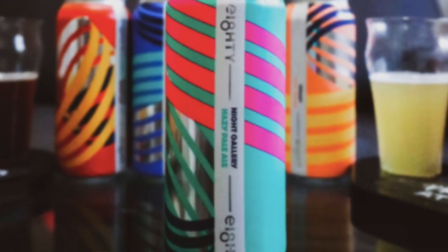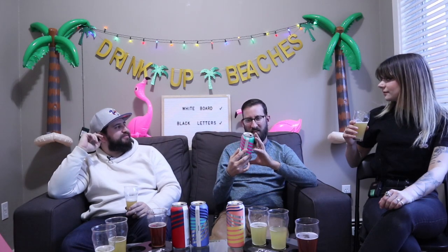Next, we have the Night Gallery. It's a hazy pale ale. That's my jam. I love this beer. That is nice. It's less my jam, and here's why. Let me guess. I'm just going to take a wild stab at this. That is less than 6%. It is 5.5, so your stab nailed it. Right to the heart.